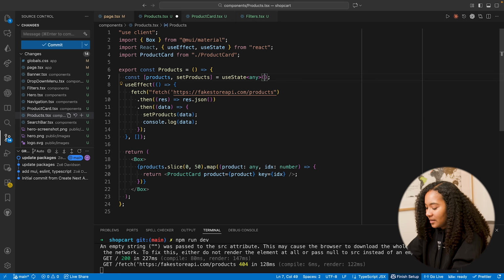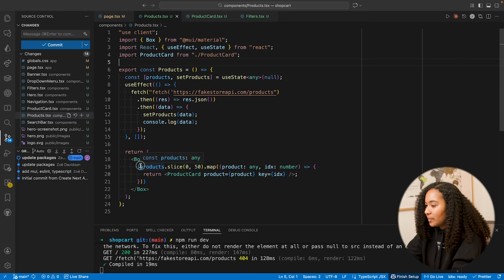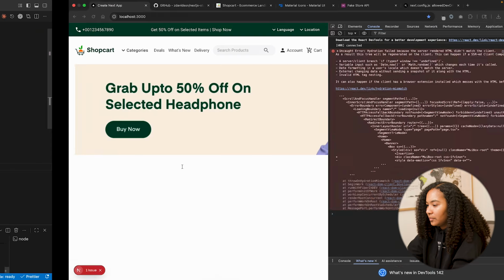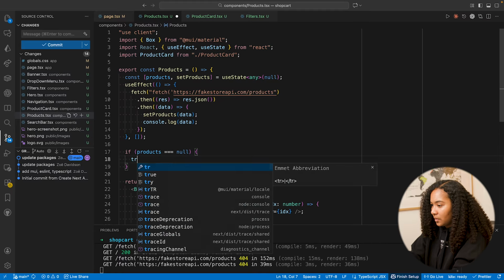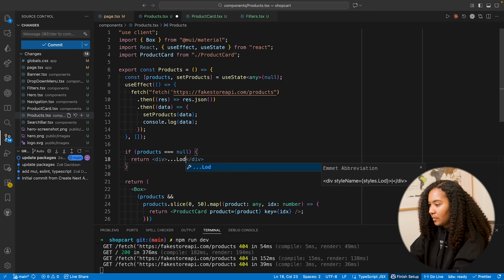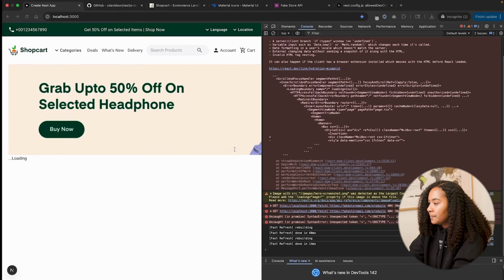Use state any null. Products. Or you know what? We could do if products equals null, return loading, else return products. All right.